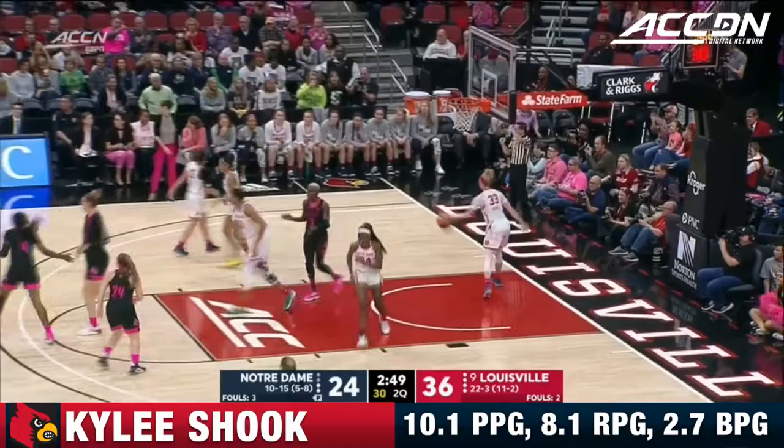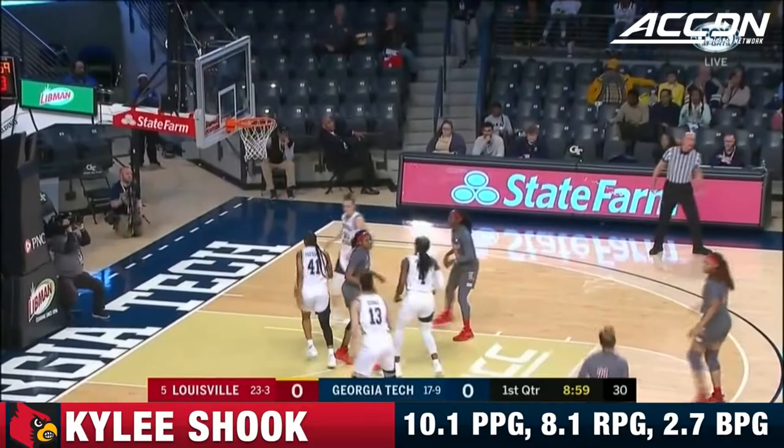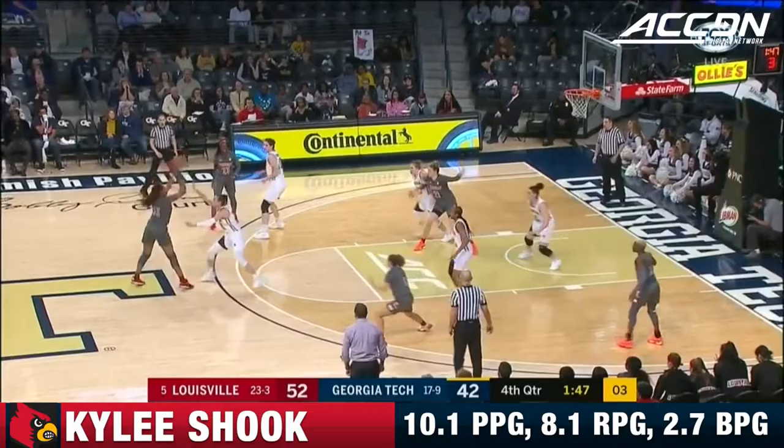It'll be an interesting matchup to watch on the interior. Kubai against Kylee Shook. Shook with the height advantage and is a shot blocker. Is also capable of shooting the three. Shot clock at 5. Shook calling for the basketball. There's the layup and the double-double.